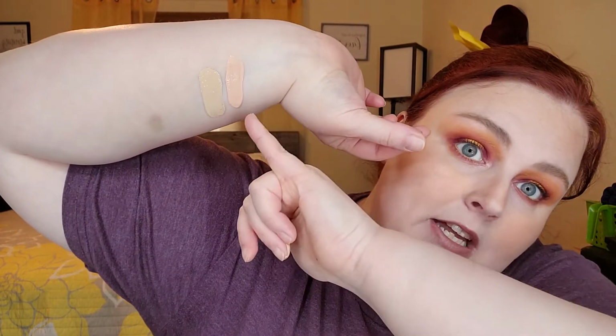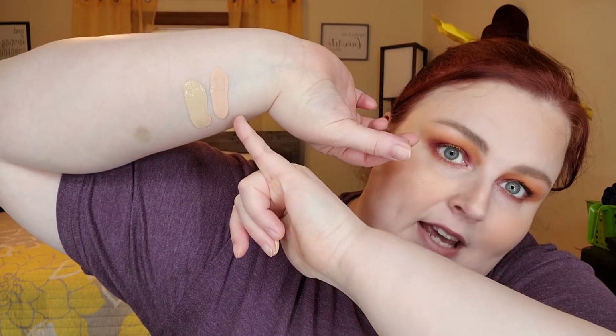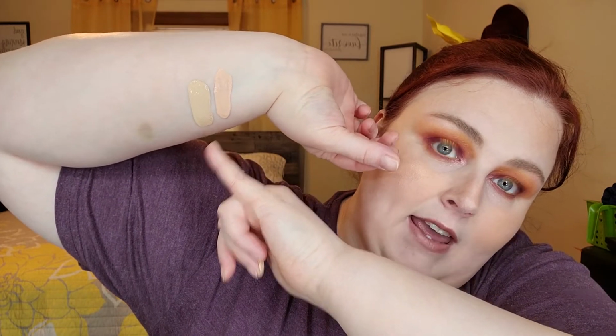Then I also have from L'Oreal the Age Perfect Radiant Serum Foundation in the shade 10 Ivory. Now this is the lightest shade in the range. However, the undertone is very yellow. So here you can see the difference. We have this very peachy pink, and then here we have this very yellow undertone. So even though they're both the lightest shade in the range, the undertone for both products is very different.